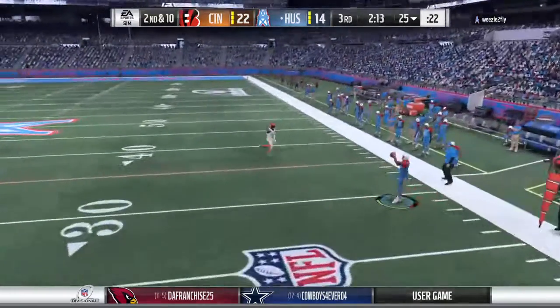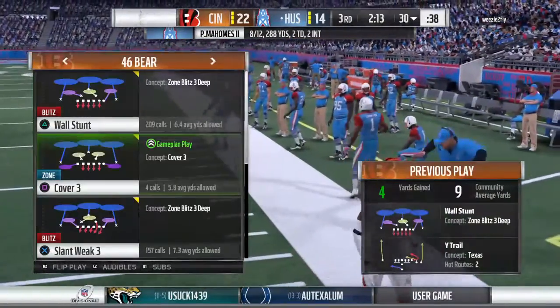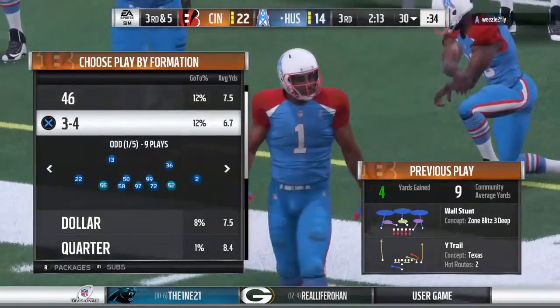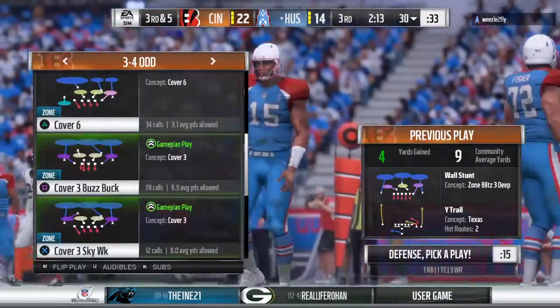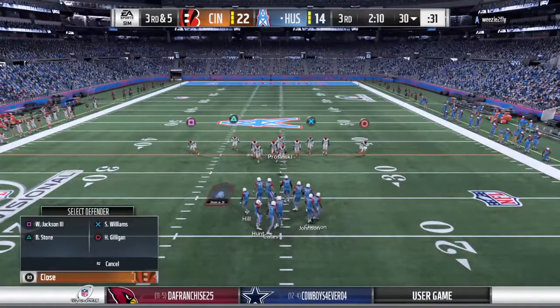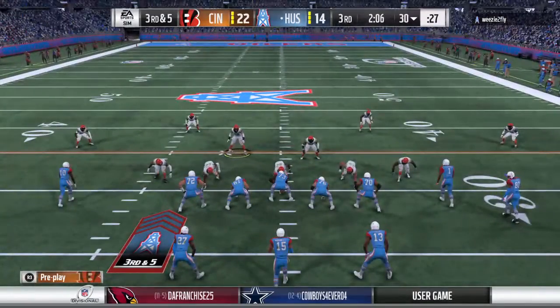On second down, here's Mahomes to the sideline. Wow, what a catch. Doesn't get a lot out of it, but he is able to keep the feet in bounds. 4 yards on the completion, and it sets up a 3rd down. This offense so far on 3rd down, not good. 0 for 4 thus far. This will be 3rd and 5.